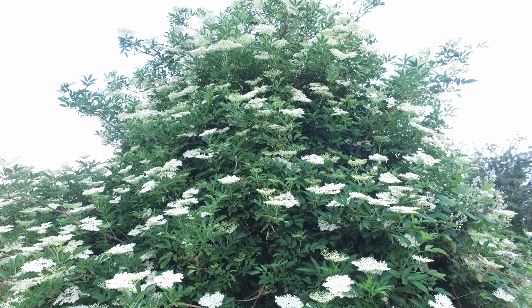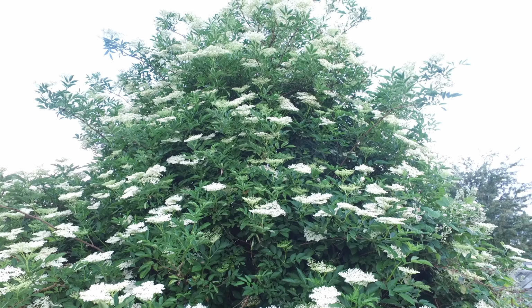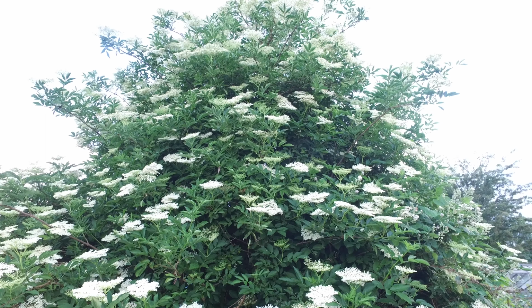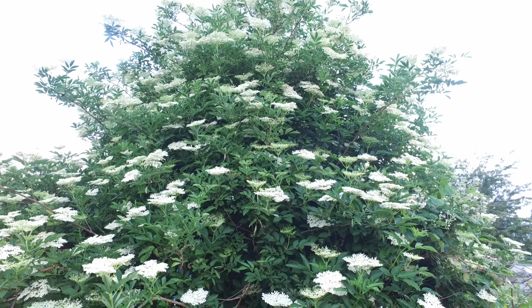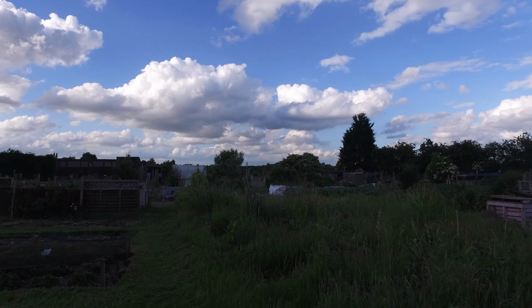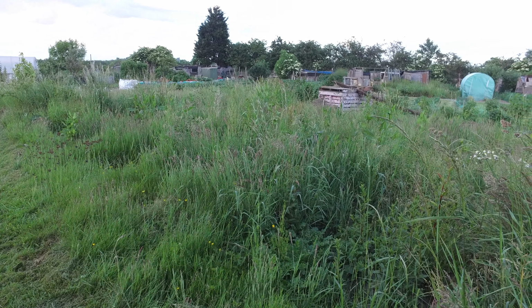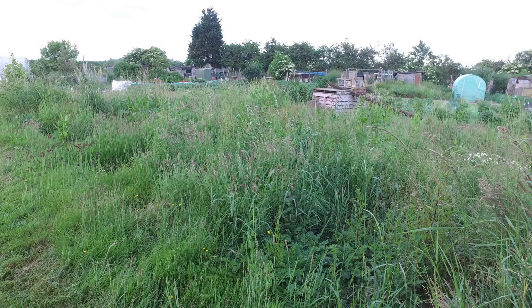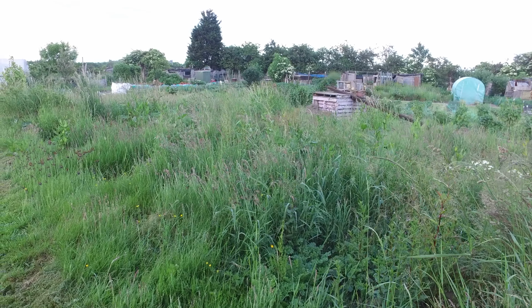I'm fairly sure there's some birds' nests in this elder, otherwise it will get chopped. But it does look just right for some elderflower cordial. And apparently there's a waiting list for plots. Doesn't look like it to me.